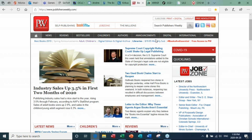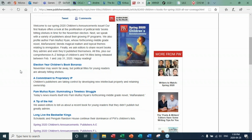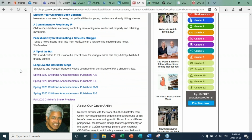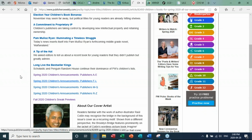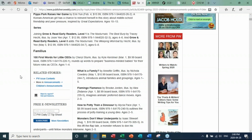So this main big gray toolbar at the top, just underneath it is like a little sub toolbar. And it basically is giving you a little heads up of all the different titles that are coming out this spring, which is nice. I'm just going to click on the children's tab here. What it has is all their coverage for any titles for kids that are coming out this spring, but they also break it down by publisher alphabetically, which is super helpful, especially if there are specific publishers that you just adore. For me, it's Familius.